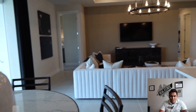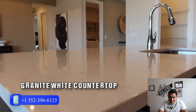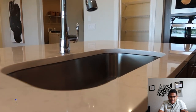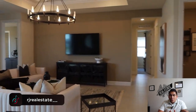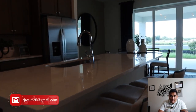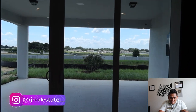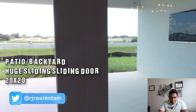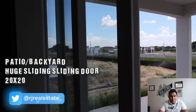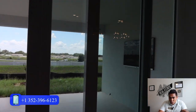And here is your regular dining room area where you can eat. This countertop is granite with a nice large sink. As you know, I'm a big fan of a large sink, so every time I wash dishes, it's going to be easy for us if we have a large sink like this. And this one I'm going to show you is the patio, where you have a sliding door that you can slide to the left, and also to the right, which is really cool, right? You have a huge entrance here going towards your patio.